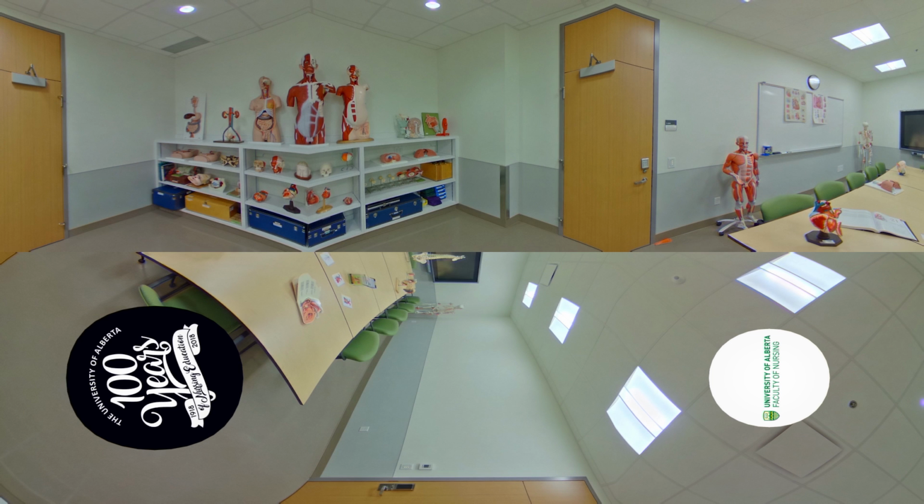The Genevieve I. Gray Anatomy Lab and Meeting Room is full of human anatomical models, posters, bones, and references. These models allow for an accurate visualization of the human body and its systems.